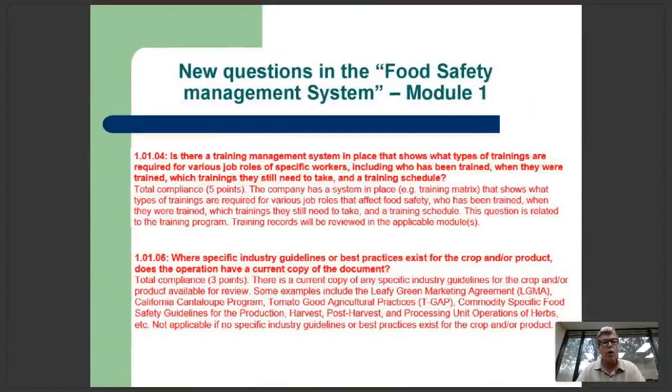The first one, 10104. Is there a training management system in place that shows what type of trainings are required for various job roles for specific workers, including who has been trained, when they were trained, which trainings they still need to take, and a training schedule? This could be in the form of a training matrix, so you identify all the different positions in the company, and then which type of specific training each one of them should receive. But this is not just to put the plan.